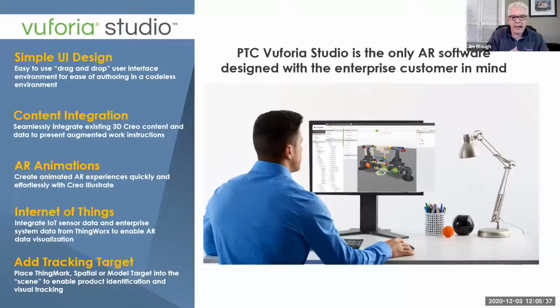So what makes up Studio? It's a simple UI design. It's a template-based, widget-based capability, drag and drop, as I mentioned. You don't need software development skills to do it. And then we integrate the content. We integrate CAD, we can integrate AR capabilities into it. And then we provide animation. In our previous webinar, you could actually see that with a drill press. You'll see how that experience is today with the CNC machine. And then we can couple that with the Internet of Things through ThingWorx, bringing in that IoT data and really augmenting and making this a true AR experience.